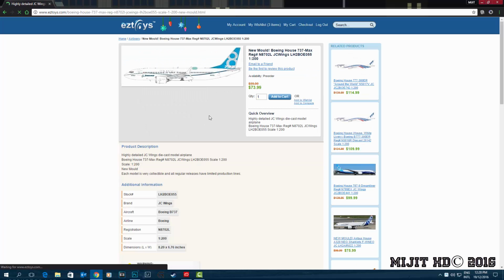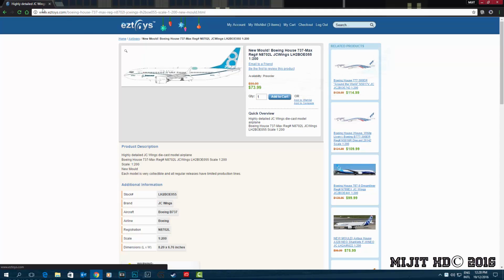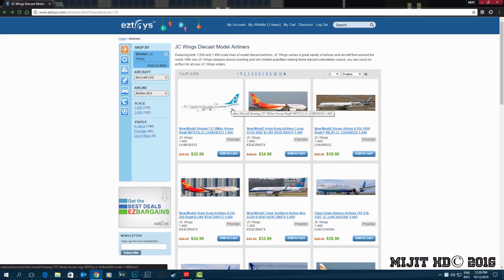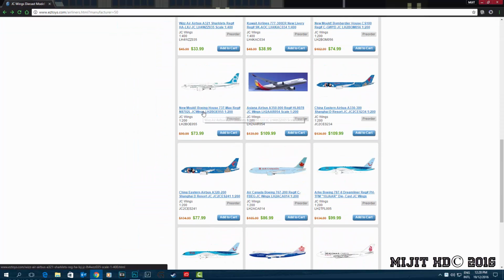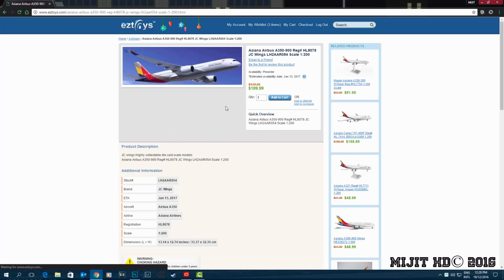And then we have the 737 MAX 8, registration N8702L. I think that's a different registration from the 1:400 scale. Quite odd why they would do a different registration. Anyway, definite must get for me. So that's 2. I'll just check the registration real quick. Yeah, different registrations. No clue why. They should have just done one registration.